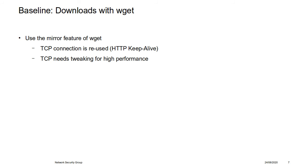How does this compare to a traditional transfer? As a baseline we use wget with the mirror flag. The TCP connection is reused and all files are transferred through a single TCP flow. But as we have seen before, TCP needs tweaking on both the sender and the receiver in order to achieve high throughputs. For this video, we compare the performance using a publicly available dataset of about 70 gigabytes consisting of 7,200 files, as shown on the next slide.